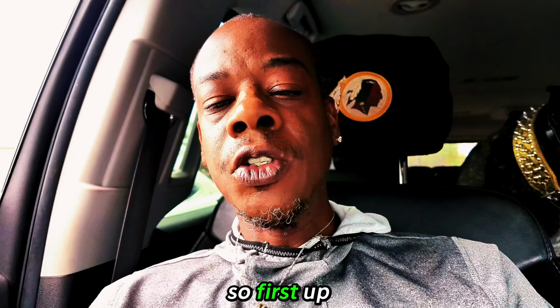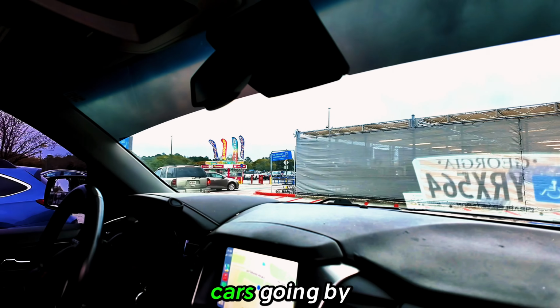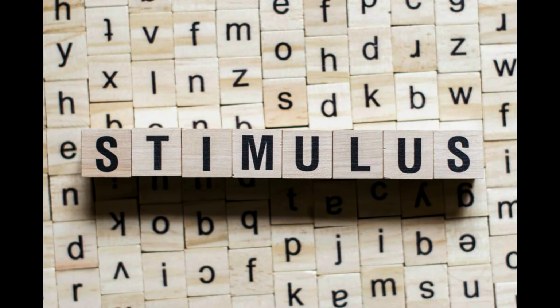All right, guys. So first up, we are in the vehicle, and you're gonna see that there's cars going by. There's everything that you would suggest would be a stimulus for the dog. But wait. What does a stimulus for a dog mean?